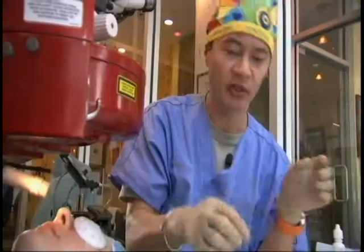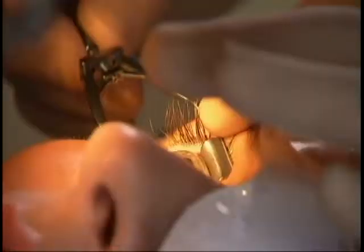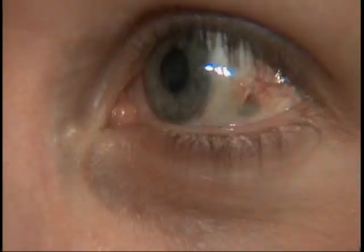So keep an eye on this new eye jewelry procedure. You may see more of it in the future. And though it may not be for everyone, as they say, beauty is in the eye of the beholder. Carrie Drew, Fox 5 News.